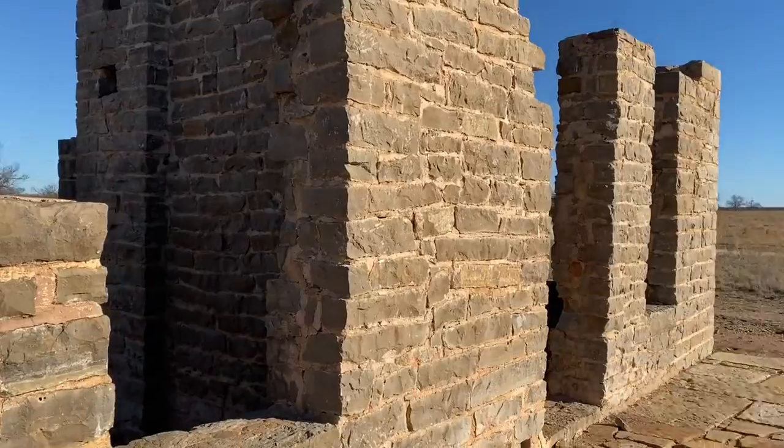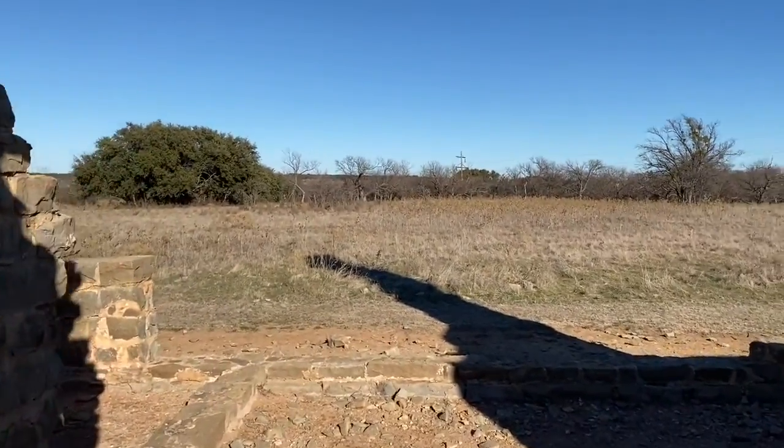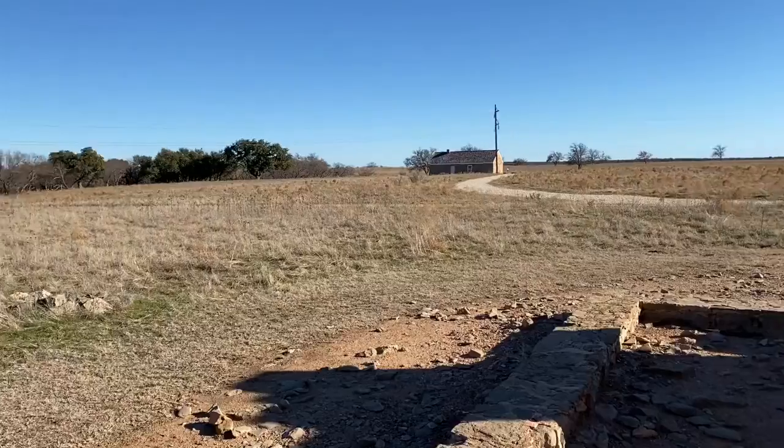This is the administration building. If you've been in the military, this is probably where they messed your pay up. You know what I'm talking about.